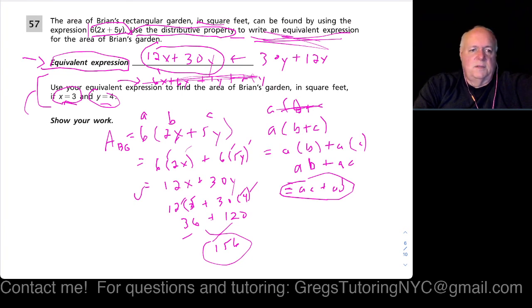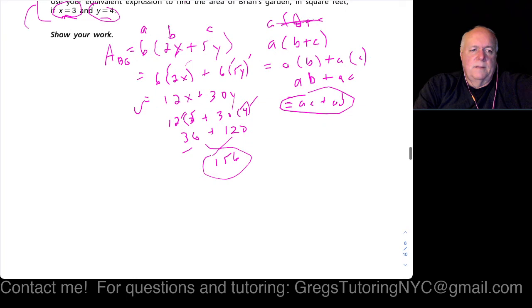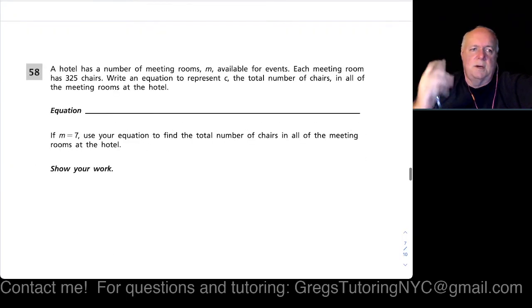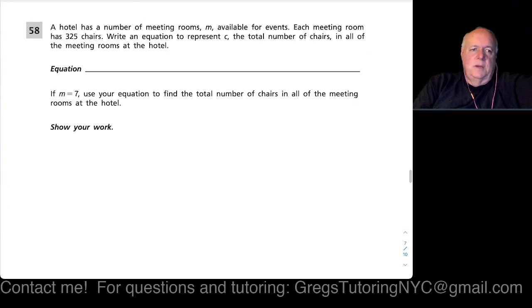Okay, that's 57. 58. I can see already it's using set algebra as well. I see this clue in here, and I see write an equation. So in this case, they want us specifically to do something with C. So at some point we're going to use C. Usually you want to say C equals, but when they say write an equation to represent C, then it doesn't always have to say C equals. Just involve it somehow. Anyway, let's read.